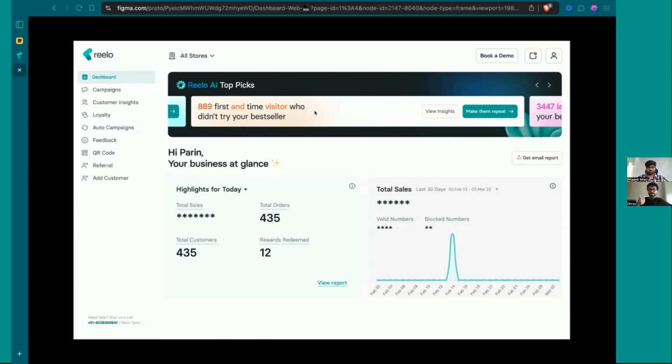Once you understand that these 900 customers are the ones we should be targeting to get them to repeat, you can offer a certain discount on your bestseller. Let's say I'm offering a 50% discount on my marinara pizza. You can offer it to all these 900 customers, and it will help them re-engage with your brand and keep coming back.